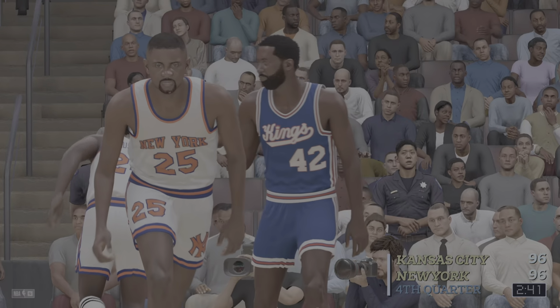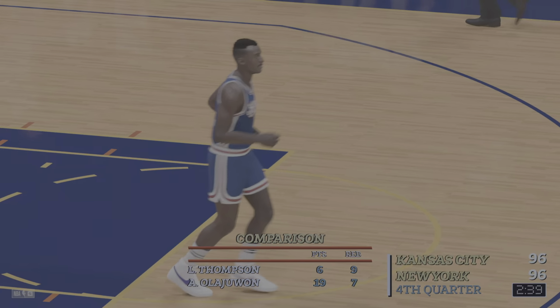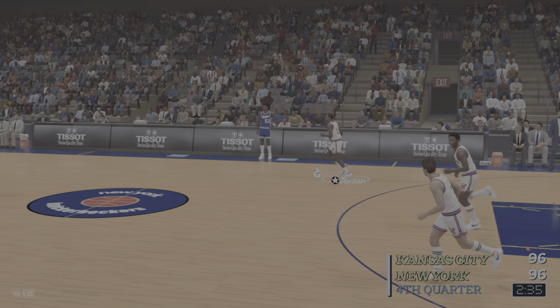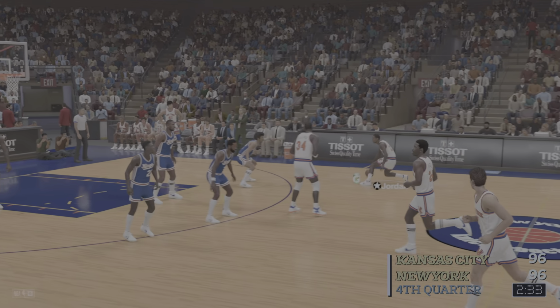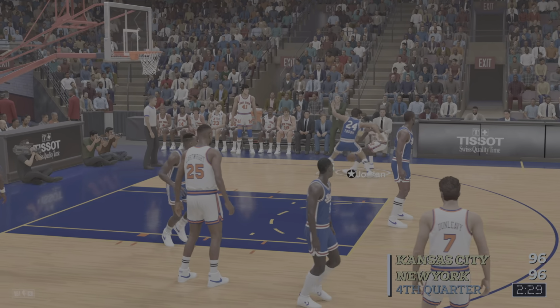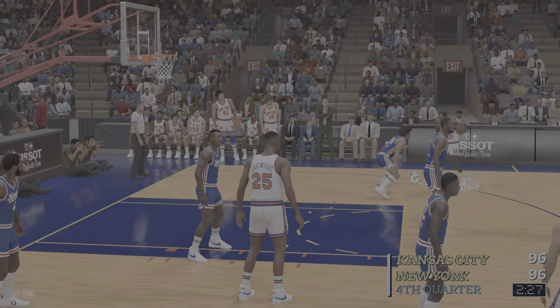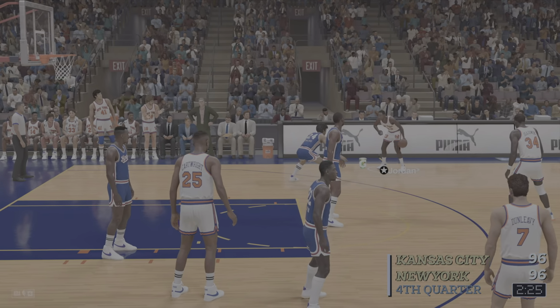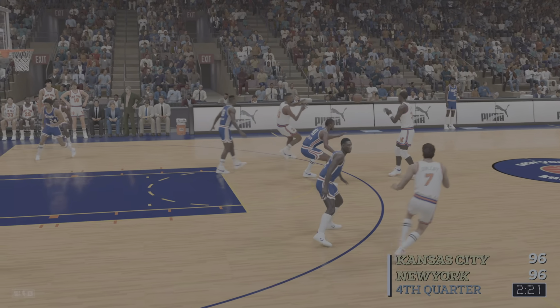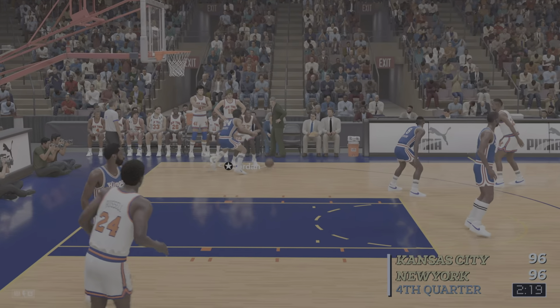Johnson with the assist. Woodson's got the game tied up here for Kansas City. Great job getting it to the open man. Johnson, an excellent teammate. Outside, Jordan. Pass to Elijah Wan. Michael Jordan on the wing.